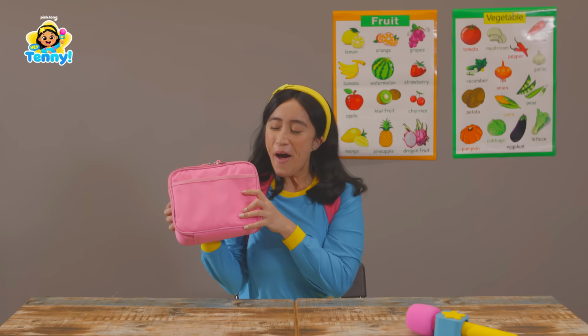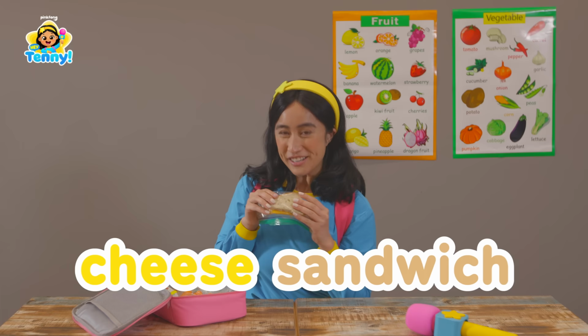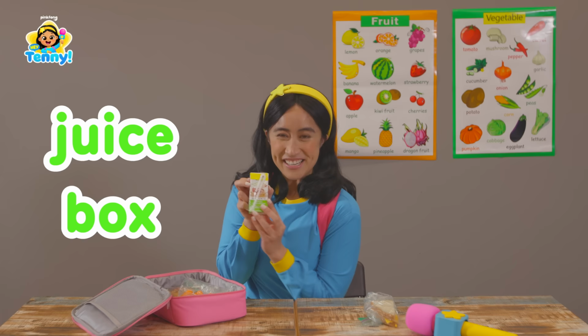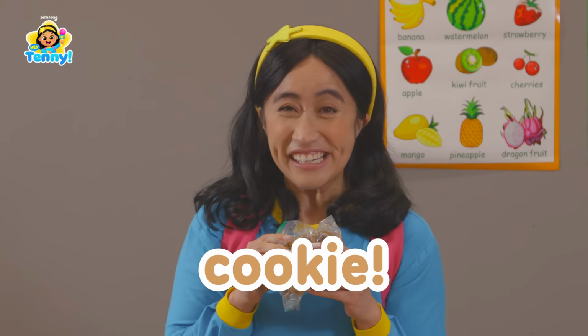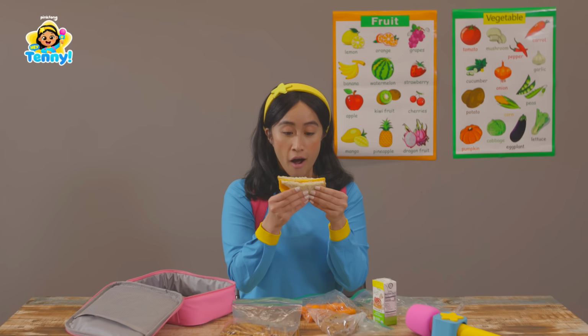Check it out, it's a lunchbox. It's pink. Let's see what I have packed today. A cheese sandwich. Fruity juice box, some crunchy carrots, and an ooey gooey cookie! First things first, my cheese sandwich! Ooh, it's shaped as a triangle, it's yellow, and I love cheese!